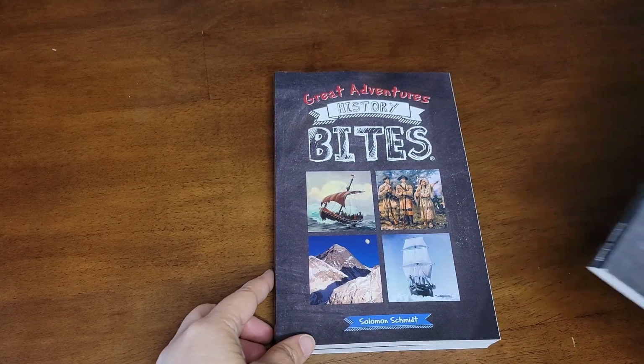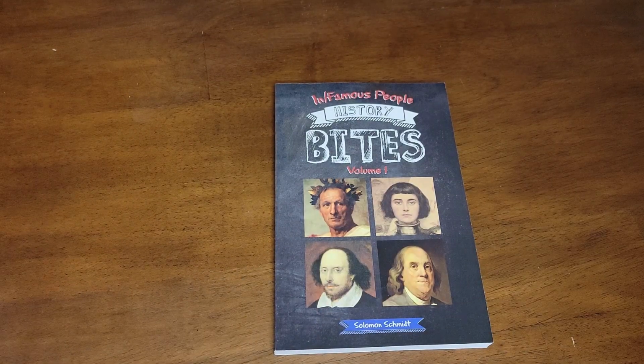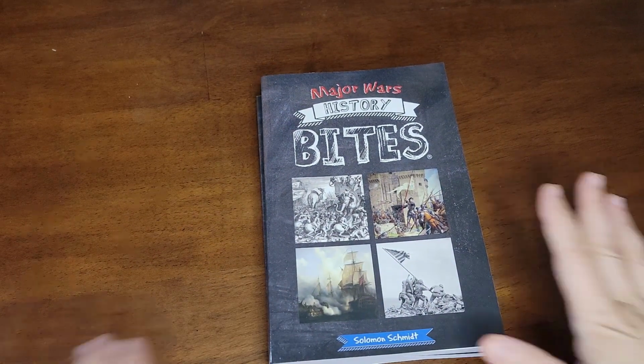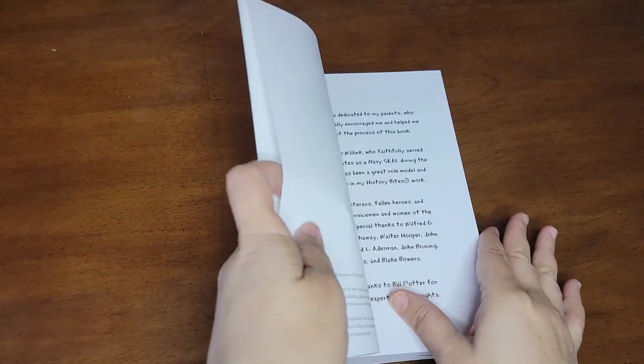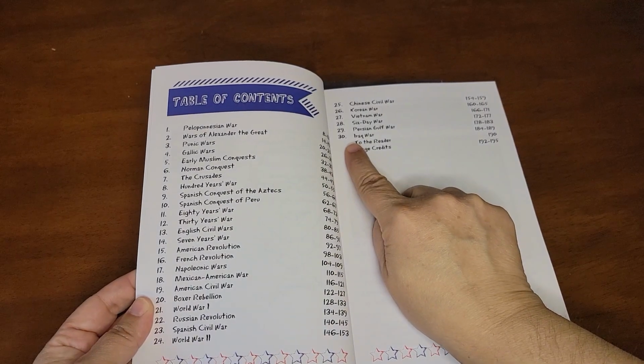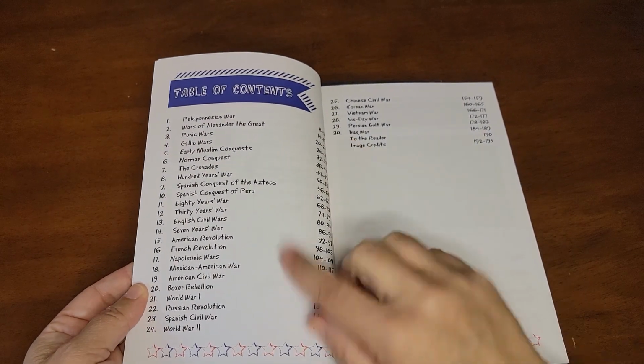We do love the Who Was books in our homeschool. However, going into middle school, I'm not sure that we're going to have as much time as we had in the past for those Who Was books. I found these History Bites. We were able to get Major Wars, History Bites, Great Adventures, and Infamous People, Volume 1. These History Bites are short snippets regarding history. For example, for the Major Wars, you can see that you're going to be covering 30 wars throughout history.